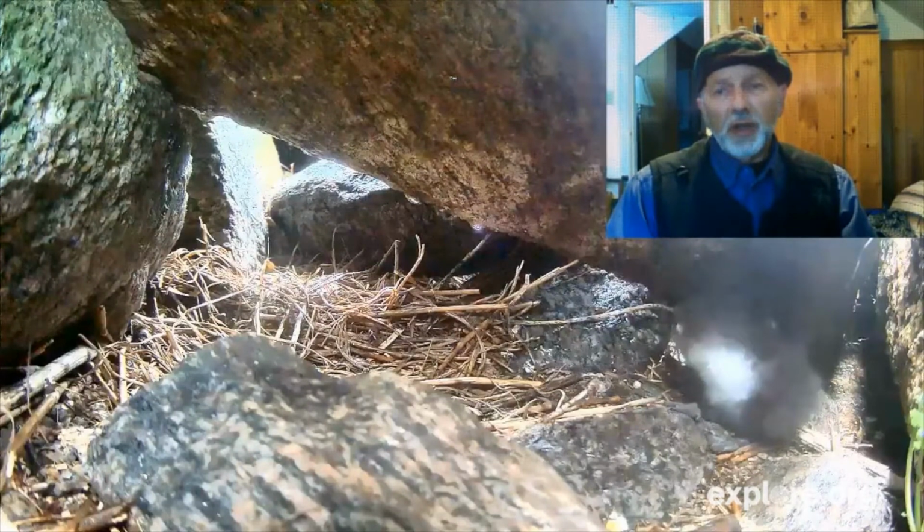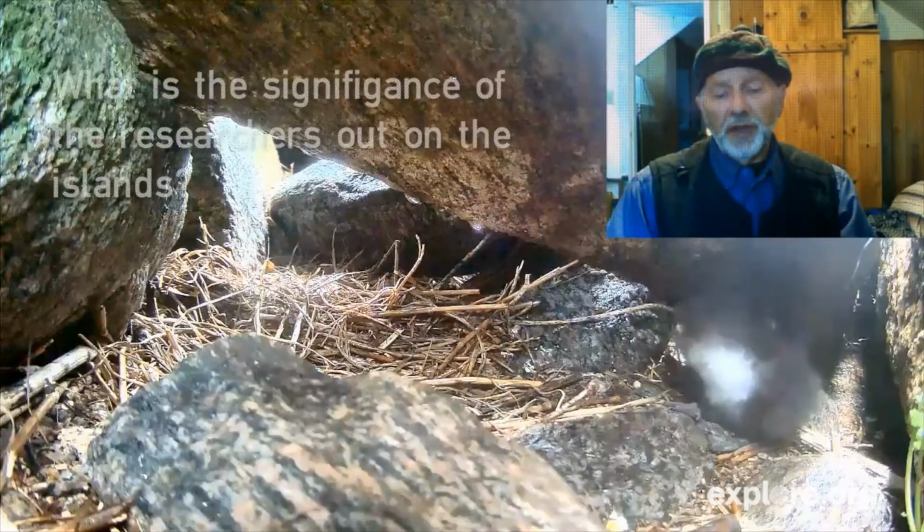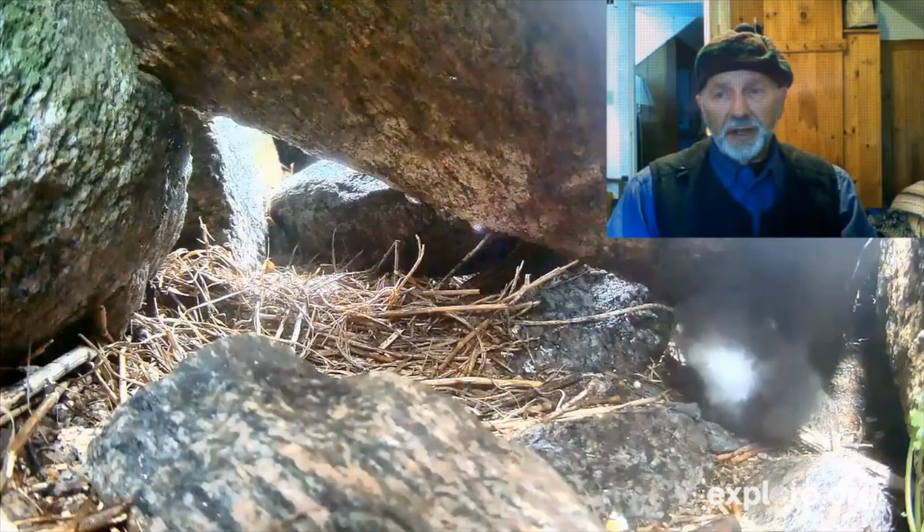What's the significance of the researchers who are out on the islands, and what is it that they do exactly out there in the summers? So as you watch the cameras, you might see young college-age students walking around on the island. These are our research assistants and our island supervisor. We have a supervisor who lives on Seal Island during the summer from late May through early August.